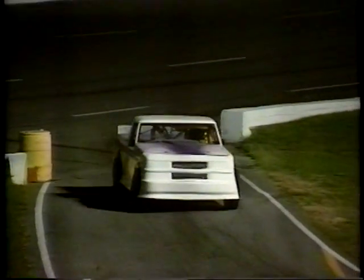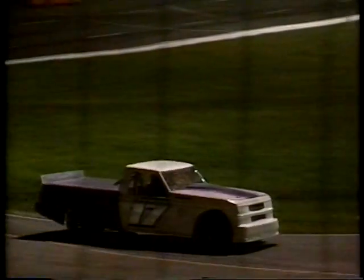Looks like he hasn't been able to get the truck turned around. Still sitting down next to the wall over there in turn 2. No, I think he's going to be able to turn it. It appears that he was able to get out without very much damage. If I read it right, 12 laps into the race. 17 truck into the infield, Dwayne Chappell. Might have had some problems because of the spin.